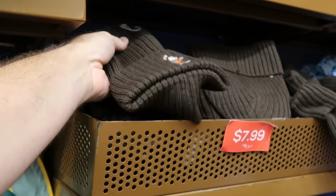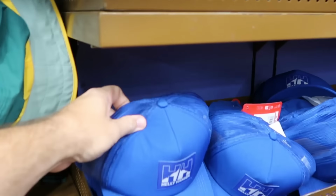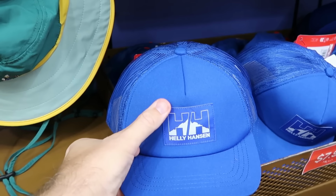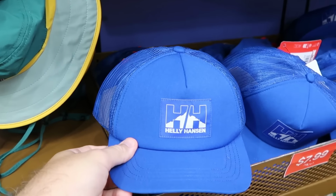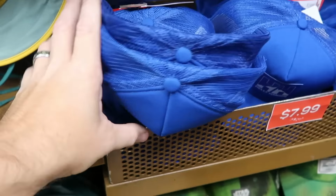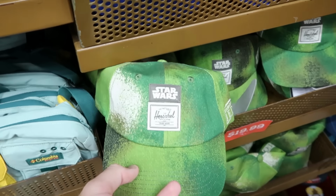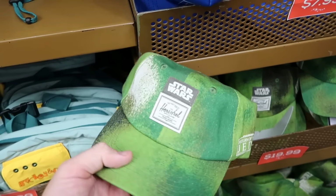They are $7.99, and they've been getting so many different Helly Hansen offerings, like the adult size trucker hats with the Helly Hansen embroidered on the front. This one is $8. And then right underneath there, they still do have your Star Wars 40th anniversary of Return of the Jedi baseball caps.